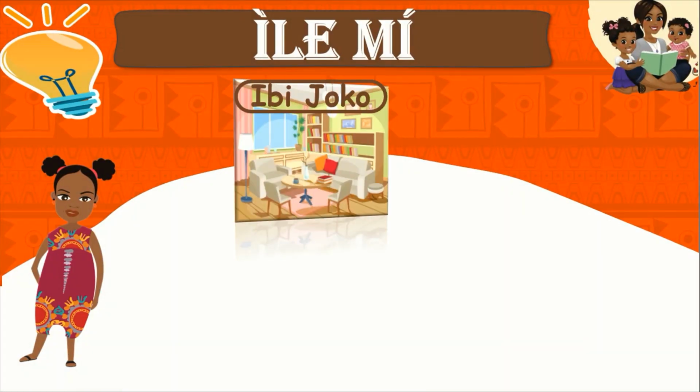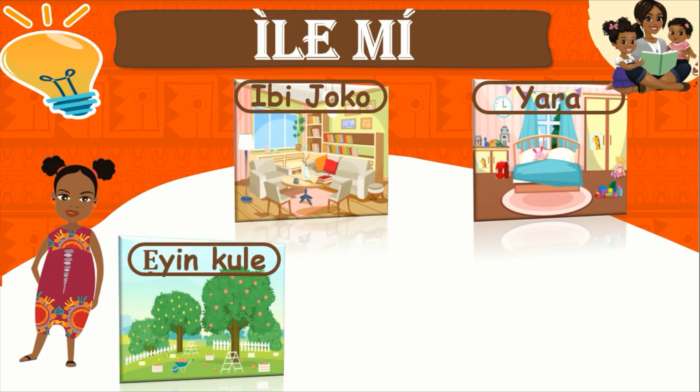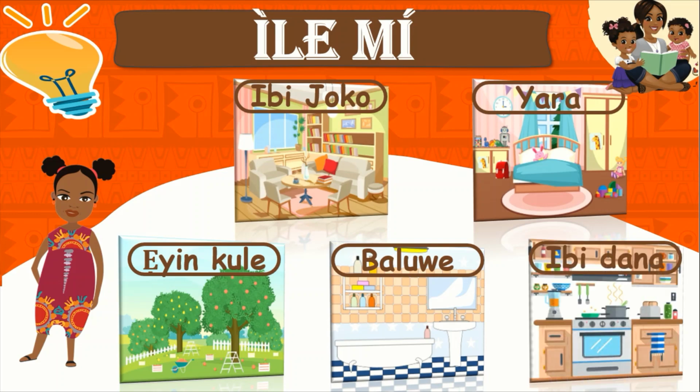So àwọn yàrá ọ̀tọ̀ọ̀tọ̀ tó wà nínú ilé, the different rooms in a house. Ibi ìjókòó, the sitting room. Yàrá la máa ń pè ní bedroom. Ẹ̀ǹkùlé la máa ń pè ní garden. Balùwẹ̀. Ẹ sọ tẹ̀lé mi, repeat after me. Balùwẹ̀. Ibi ìdáná.